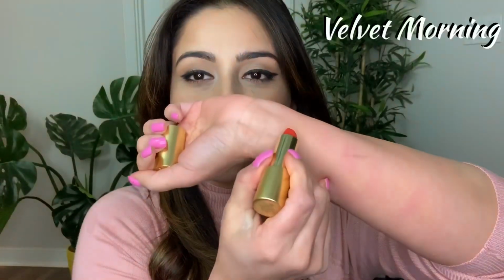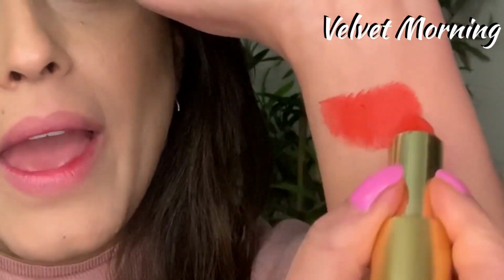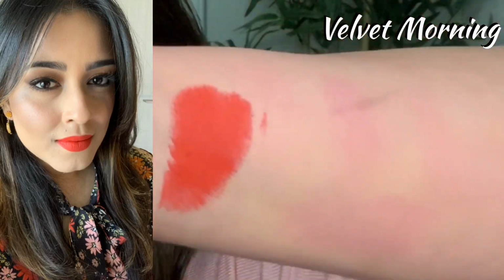Now this is the Velvet Morning shade, and this is a very wearable, nice orange shade. And I wore this in LA and it looked super nice and lasted all day. I did obviously touch it up once I ate something, but it didn't, you know, pile on and look horrible. It was still comfortable. And yeah, it didn't dry out my lips too much, even though it did a little bit, but it was not that bad. So I actually really enjoyed this lipstick on my trip to LA.